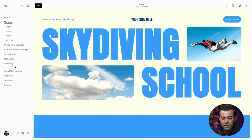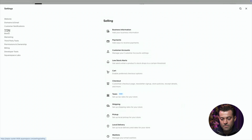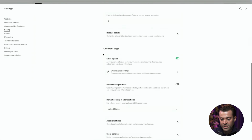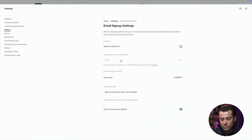So on the site, if we go down to settings, which is down here, and we go into selling, you'll find checkout. So click on checkout and you'll be presented with all these options here. I'm going to skip all of this and I'm going to go down to checkout page. So here you can choose whether you get an email marketing sign up. If you click in here, you can choose to add people to a mailing list, whether to connect MailChimp, and a label as well. You can also select whether the checkbox is checked by default or not.